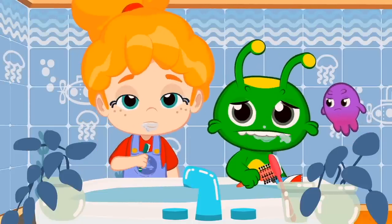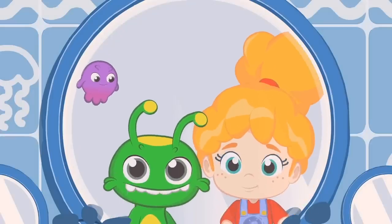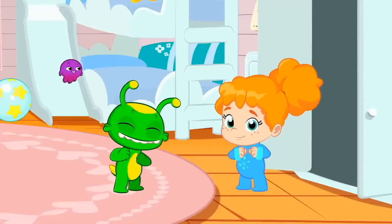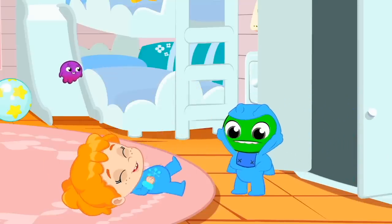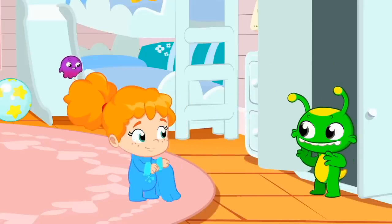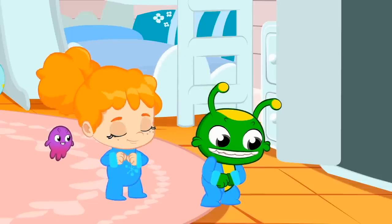Hey, Groovy, what are you doing? That's better, much better. And with teeth clean and shiny, let's get into our pajamas. But Groovy, you've got your pajamas on backwards. Please, Phoebe, help him. That's it. First we put in one leg, then the other. That's right. Then one sleeve, then the other. Now we fasten the buttons, and that's it.